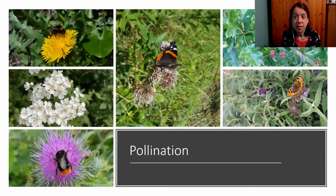So these flowers are really important for providing food to lots of different insects, as I said, such as bumblebees and moths and flies and bees. And that food is the nectar and pollen found inside each flower. In return for this nectar and pollen food, these insects are also helping the plants to make seeds, which will go on to make baby plants. And they do this by moving the pollen from one flower to the next flower.